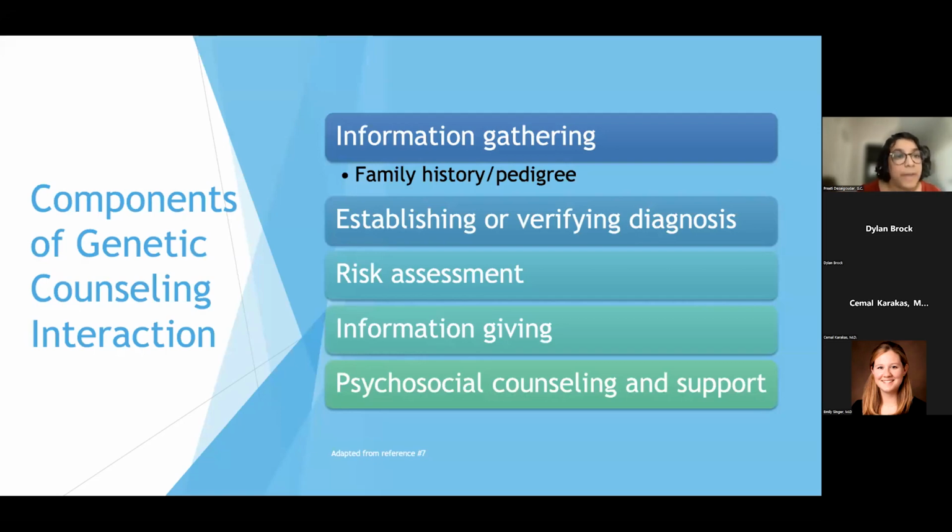Information giving is a big one, especially in neurogenetics. There's a lot of education and information giving. And then lastly, psychosocial counseling and support. This is where the counseling comes in our title, where we can hopefully talk to families and their kids about adapting to genetic contributions to disease. And that does involve emotional, social, cultural, and other parts of the interaction.